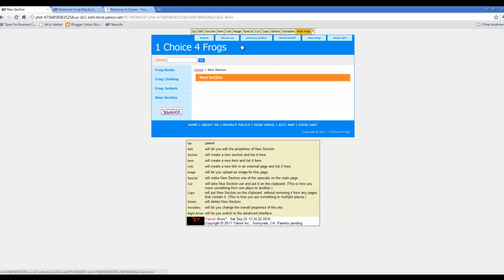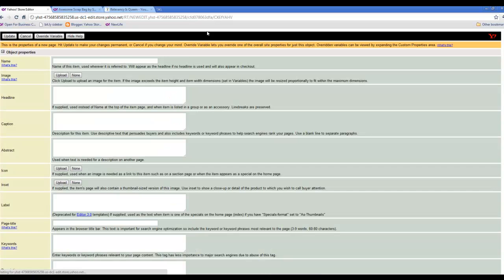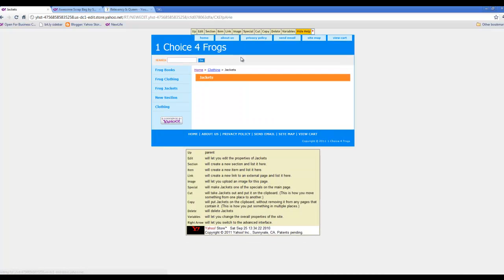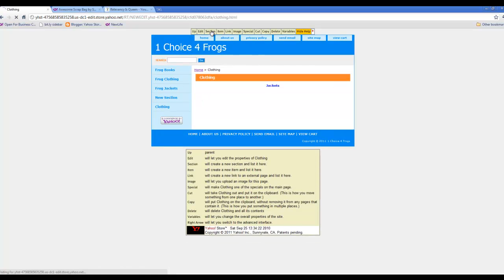Now let's say we want to create a new category within a category, so basically a subcategory. Let's make a new section and call it clothing. So we clicked section from our home page, and now we're going to click section again, and call this jackets. Click update. See, this is under clothing now. Go back to clothing. Click section, and now we're going to call this pants.